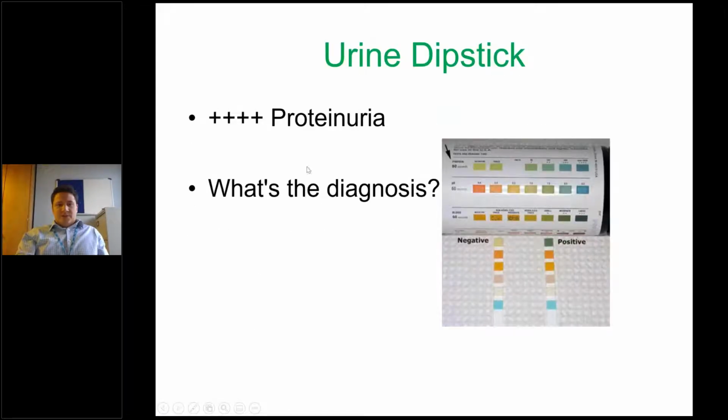And this is what her urine dipstick shows, 4+ proteinuria. Does anyone know what the diagnosis is here? You can put it in the chat if you want to. Don't worry if nobody wants to commit to it.